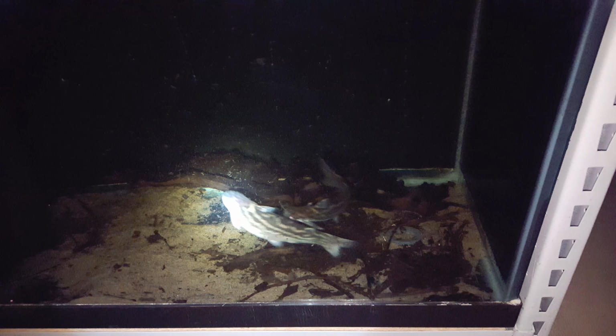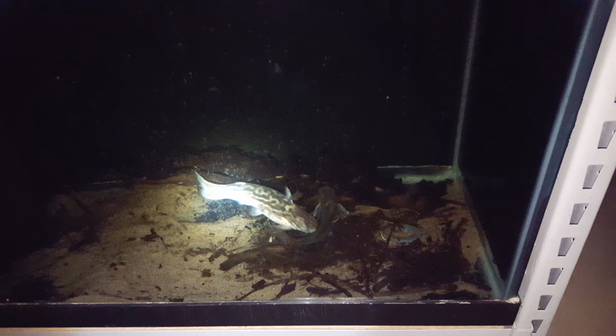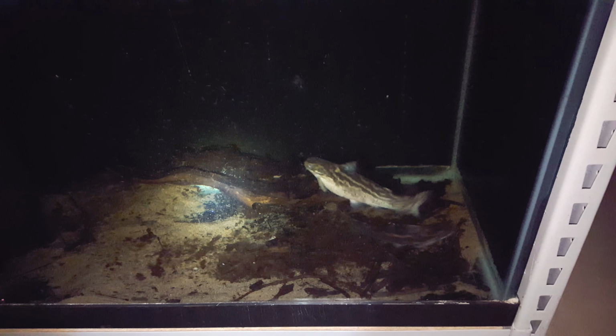This is Tatia species marble. Also could be an undescribed Glanidium species, just because of the size of the fish and the shape of the fish.